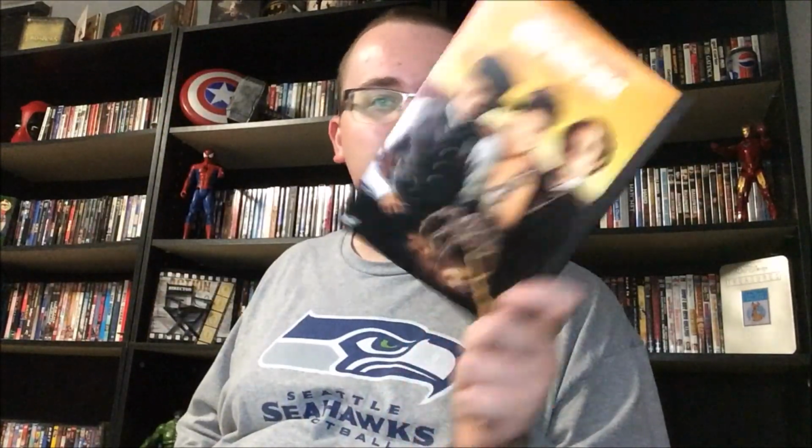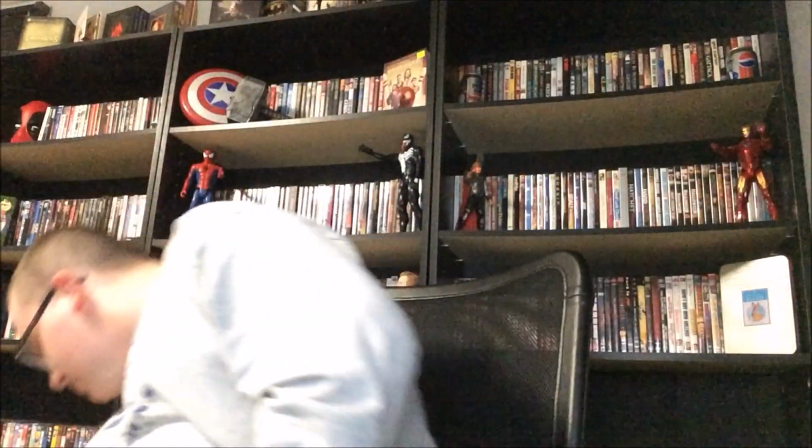We have The Lovely Bones, which I've been hearing some pretty good things about. It's a Peter Jackson movie as well, so I'll definitely be keeping that one. Plus we got Wild Wild West with Will Smith, Kevin Kline, Kenneth Branagh, and Salma Hayek. So there is that one with a really sun-beaten spine.